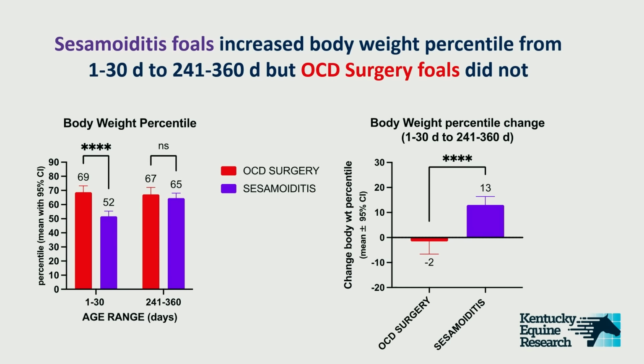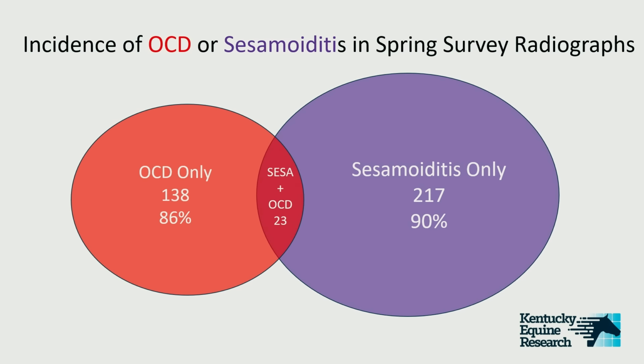And what was really surprising about this data set is these are the populations that had OCD versus the ones that had sesamoiditis. They were different foals. There were only 23 foals out of this group that had both sesamoiditis and OCD. They either had one or the other, which was really surprising.